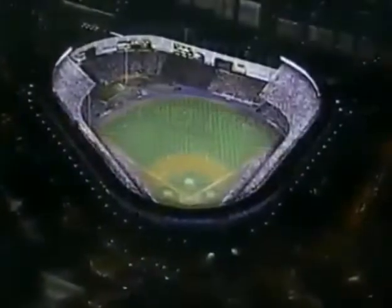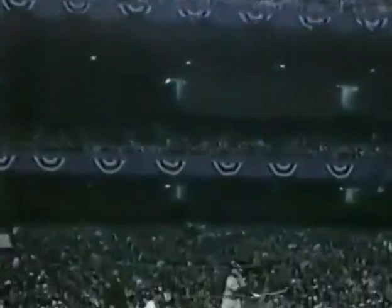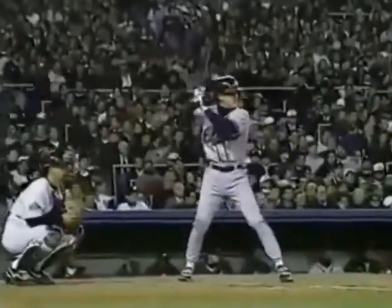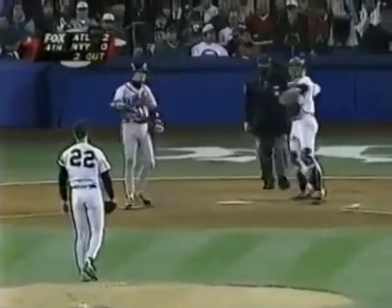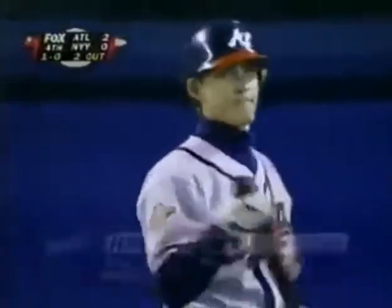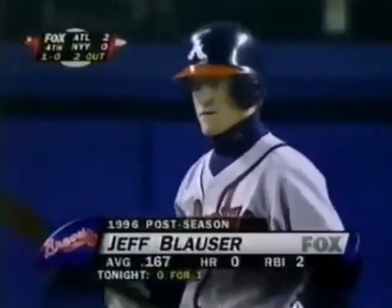Beautiful night here at Yankee Stadium. There was a lot of concern coming into New York start of the weekend. When would we get these 2 games in? Missed on Saturday night, played here last night and again here tonight. Here's Blauser, runner at third, 2 out, and he takes ball 1 as he shows a bunt. Jeff bounced into a 4-6-3 double play his first time up.